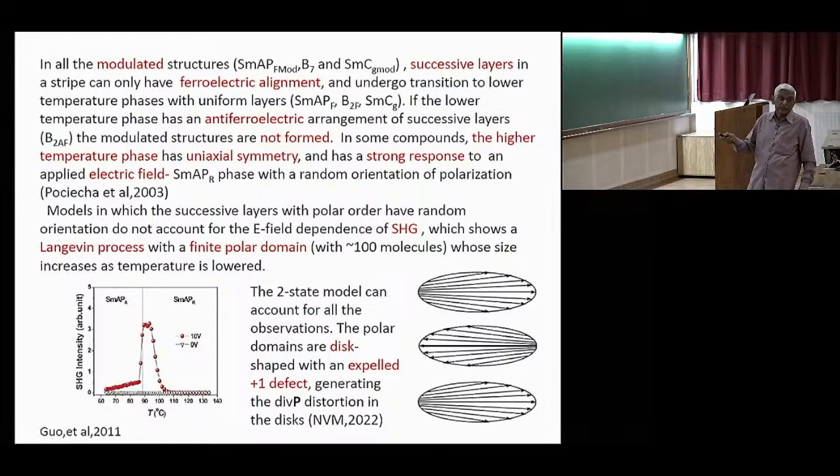But then some detailed experiments were done using second harmonic generation by the Japanese group, Takezoe and so on. They said this shows a Langevin process with a finite polar domain of the order of 100 molecules. The size increases as you lower the temperature. So that could not be explained by this.